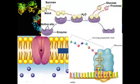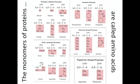Just like carbohydrates, though, proteins are simply polymers, one monomer linked to the next. The monomers of proteins are called amino acids, and here they are, all 20 of them. If you look closely, you can see that there are some new elements found inside proteins. Not only can you find carbons aplenty, and hydrogens, and oxygens, you can also find nitrogen, and very occasionally, you can even find sulfur.